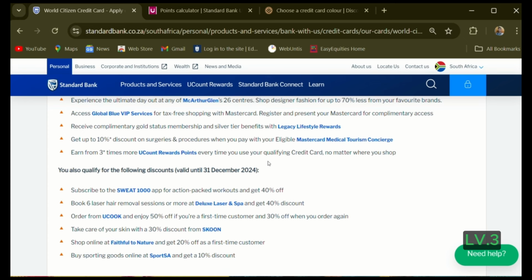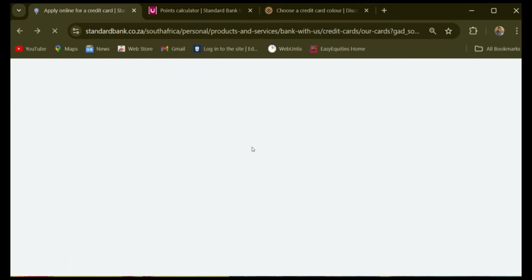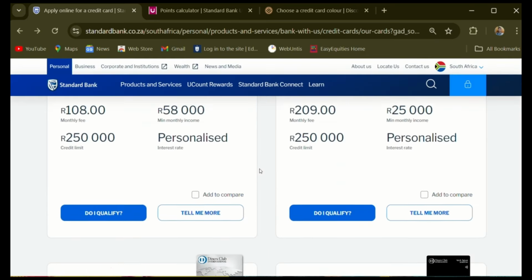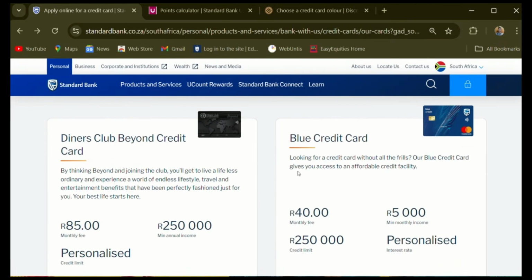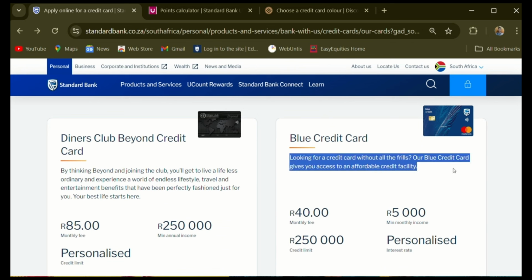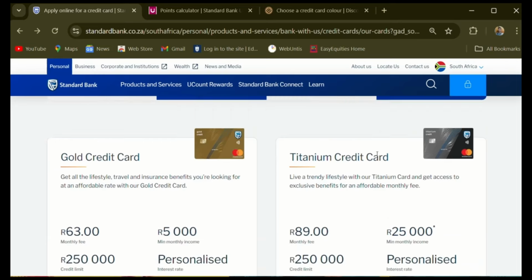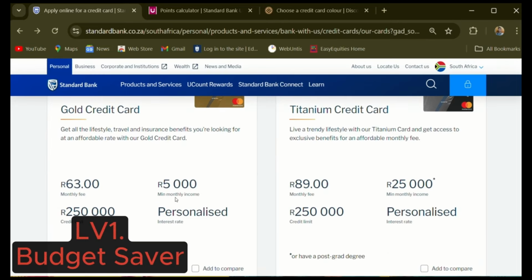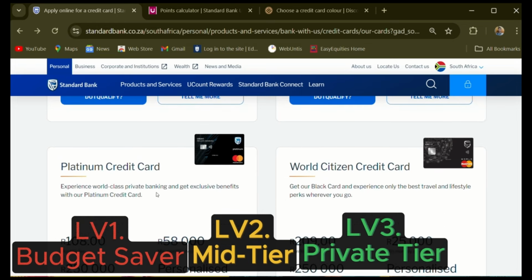So that's going to be it from the Standard Bank credit card line. Those are all of the products that they offer. There's obviously quite a lot more. The Diners Club is going to be food-based, and this is going to be the Blue credit card, which I'm assuming is just a straight budget facility, equivalent to the FlexiCore of ABSA. But yeah, the basic cards that we were looking at are the gold, the budget saver option, the titanium, the mid-tier, and the platinum, which is their private banking.